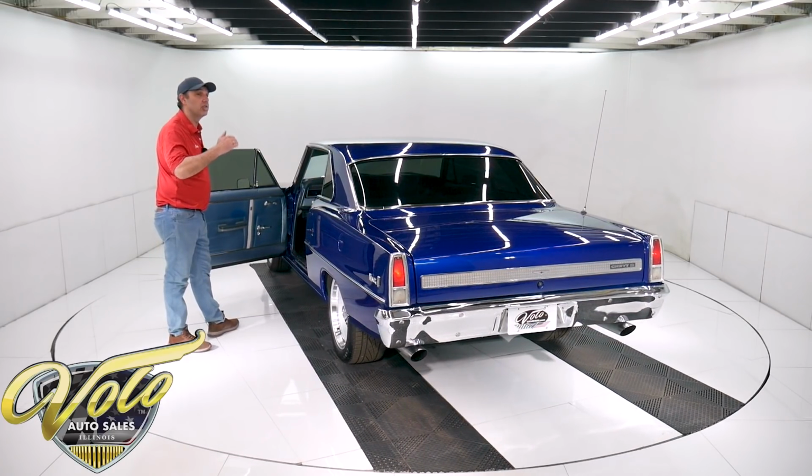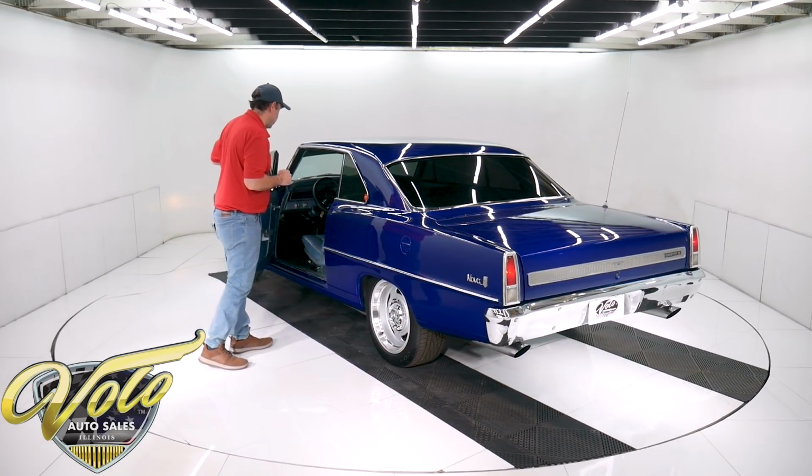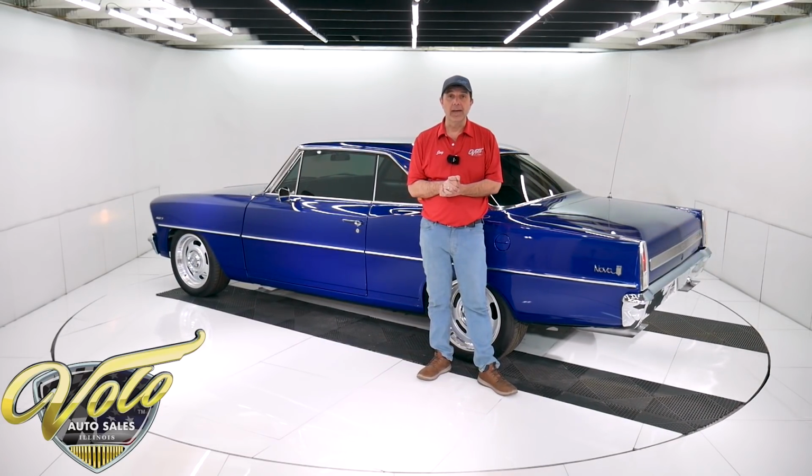It has potential to bring it up to the next level if you choose to do so. But I'm very happy with the car. Someone's going to get a lot of excitement out of this thing without having to break the bank.